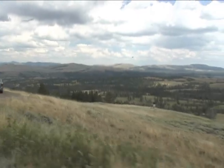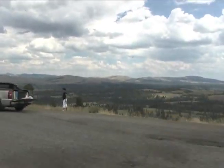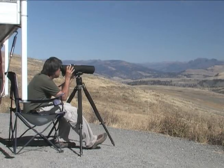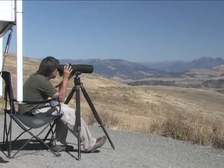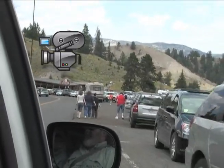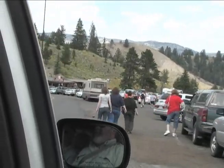We're now on our way back down the mountain, heading toward Tower Fall. These pullouts have a nice view of Antelope Valley. If you've got good binoculars or a spotting scope, this is a great place to look for bears or wolves in the distance. Tower Fall is beautiful, so its tiny parking lot is often jam-packed in the summer months.